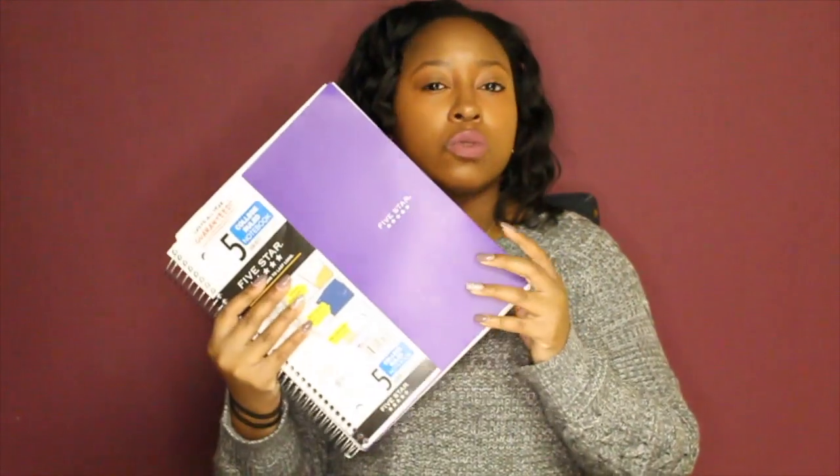Don't bundle stuff together, and you'll get confused. For example, now with the 5-star notebook, there's dividers. So there should be no reason that you are bundling classes together, but if you still think you might get confused, use separate notebooks.